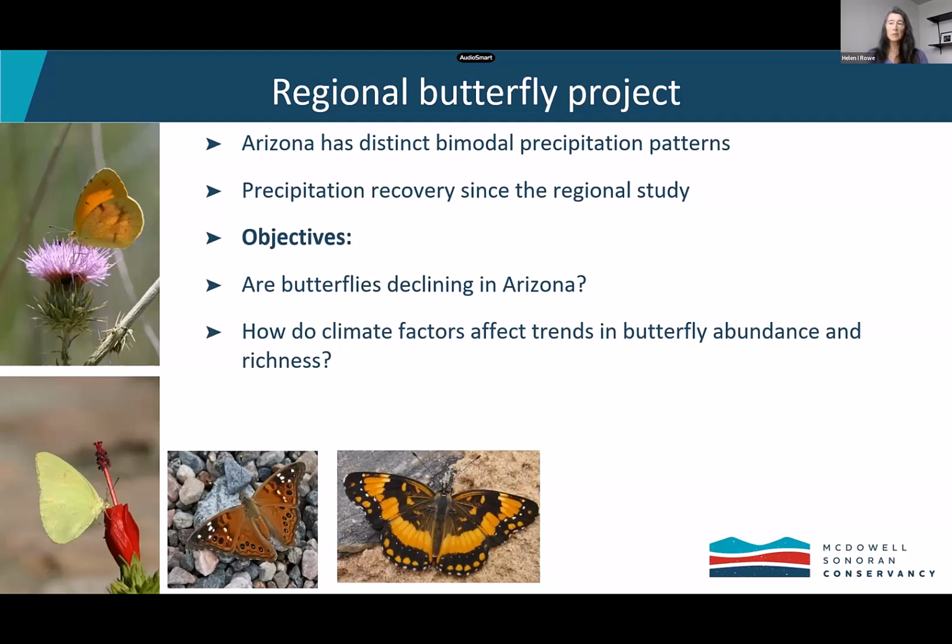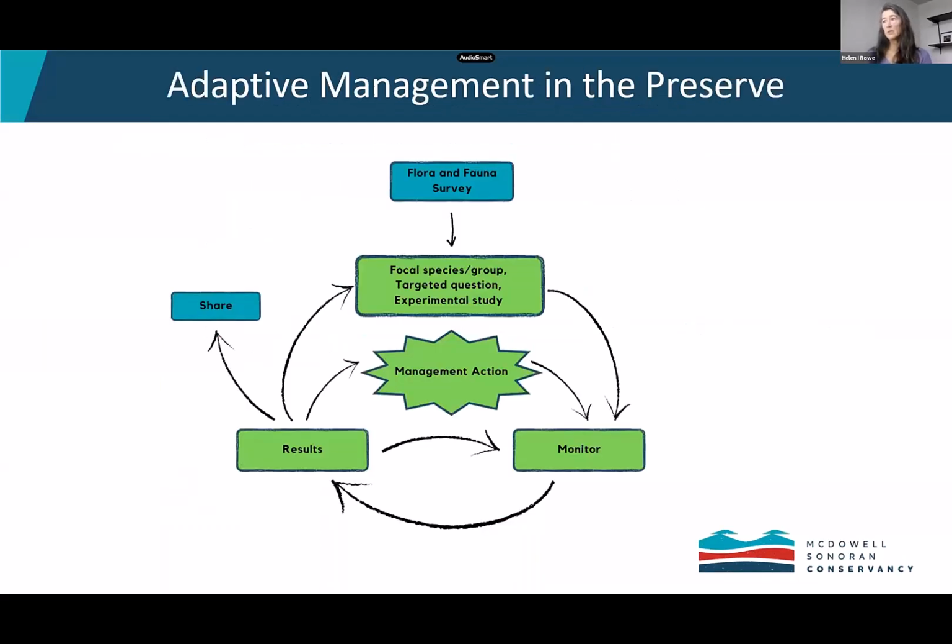So we were wondering, if we just focus on Arizona, will we still see the same level of declines? And we wanted to know also how climate factors specifically were affecting butterfly abundance and richness. This is part of our monitoring. We were trying to take the results and analyze them to try to figure out our next steps.